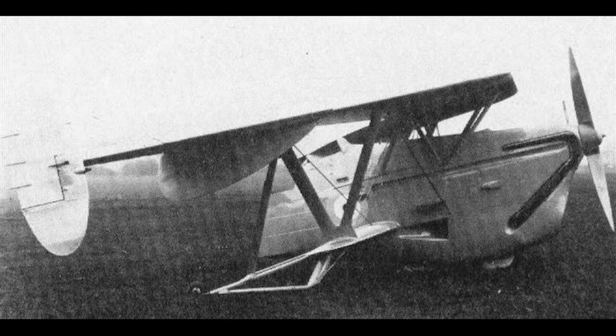As said, development and construction of the 5 progressed fairly quickly during 1932, and taxi trials were undertaken in the autumn of that year.